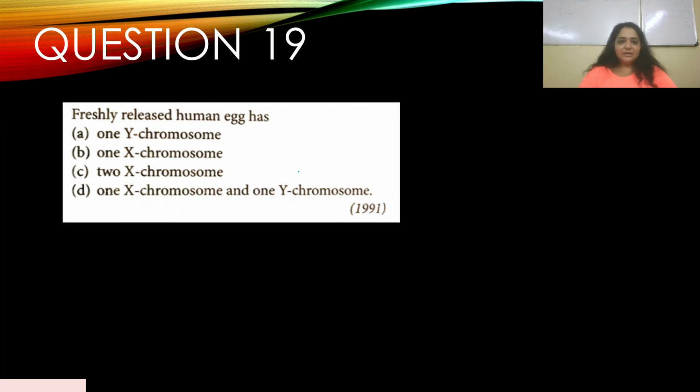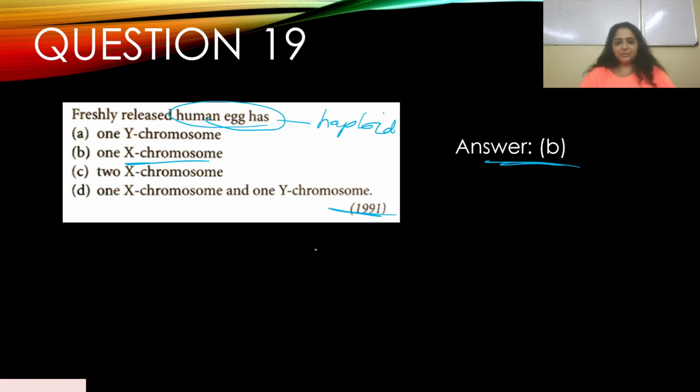Question number 19. Freshly released human egg has, and this appeared in 91, A, 1 Y chromosome, B, 1 X chromosome, C, 2 X chromosome, D, 1 X chromosome, 1 Y chromosome. So freshly released human egg is haploid in nature, right? So it will have 1 X chromosome. Answer is B. Okay.